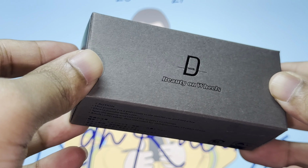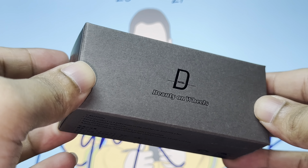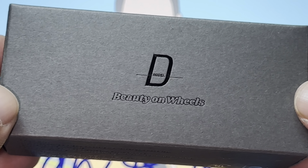Now guys, this might be a very new model for you, and I don't remember if you remember me ever doing a video on this, but this is the Lamborghini Huracan GT with a digital camo from DModel.